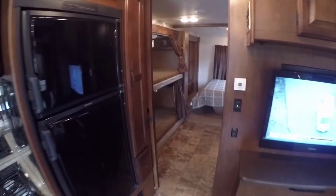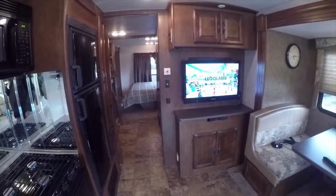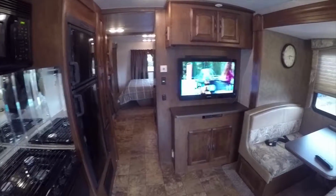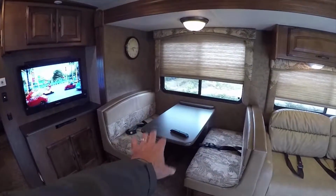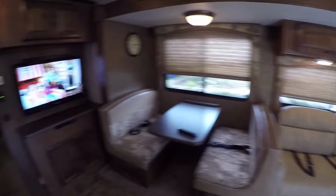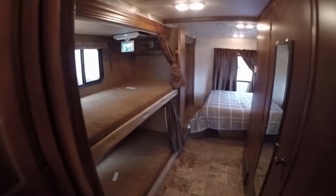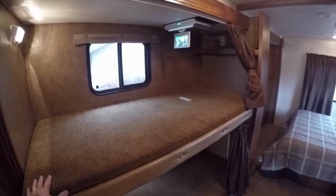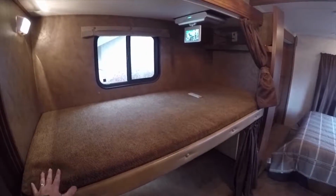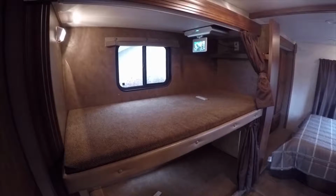Let's talk more about the bunk beds. Now, bunk beds are great because if you got 4 people, or maybe more, but if you got 4 people, you don't want to have to kick them out of bed to start making breakfast or folding away the sofa. If you have 4 people, 2 adults and 2 kids, and these are extra wide bunk beds, I'll point out. They're really wide and 6 foot long. Nice big bunk beds.